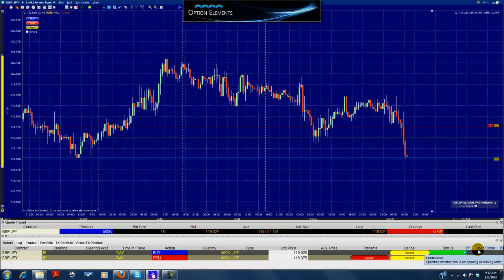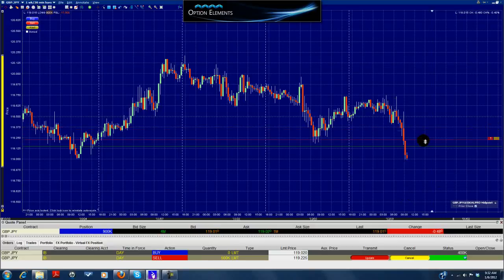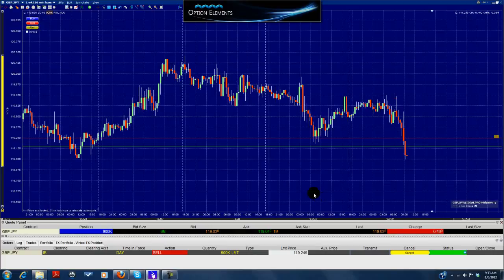Okay, we may get filled on our second tranche in the yen, which we just did. Okay, so now we're long 900 of the yen. Well, this is the British pound yen pair, I should point out. Yes, we are going to place our sell order there. Okay, now we shall watch this one, see where we wind up.